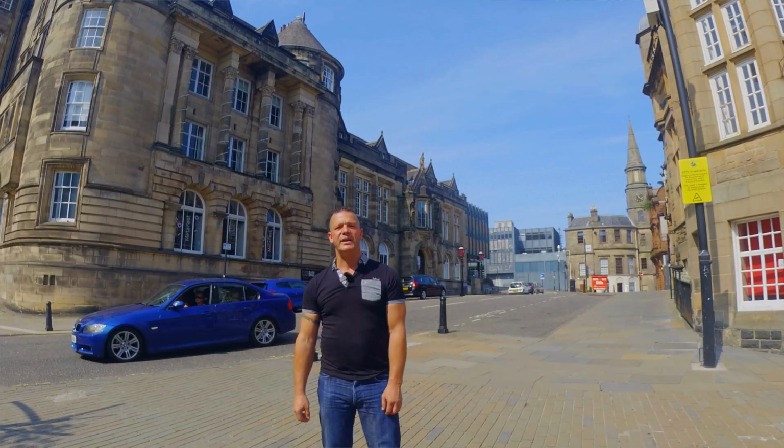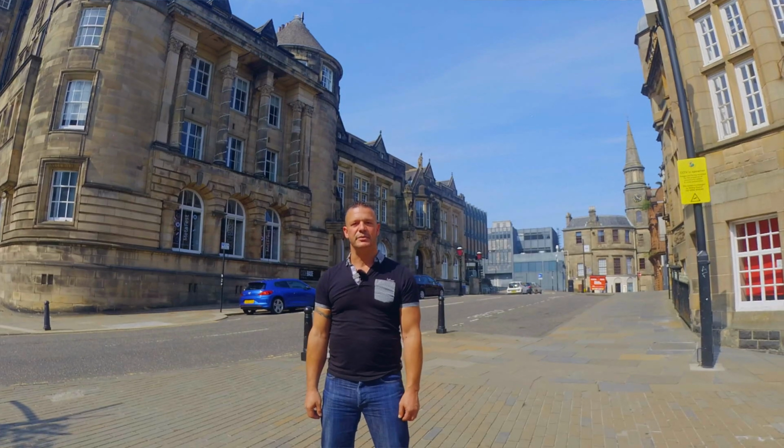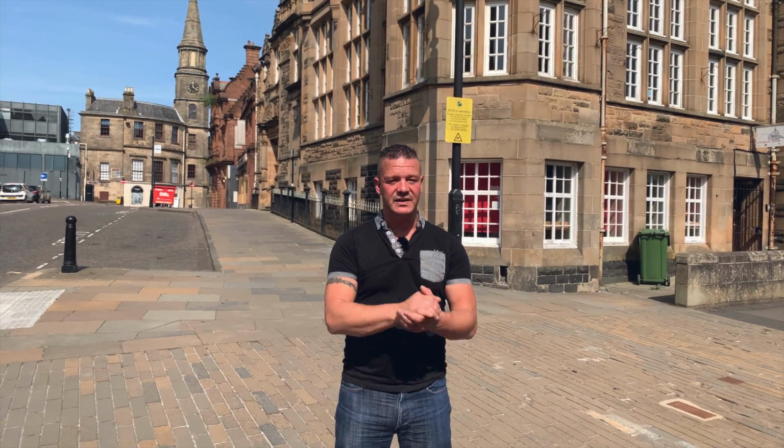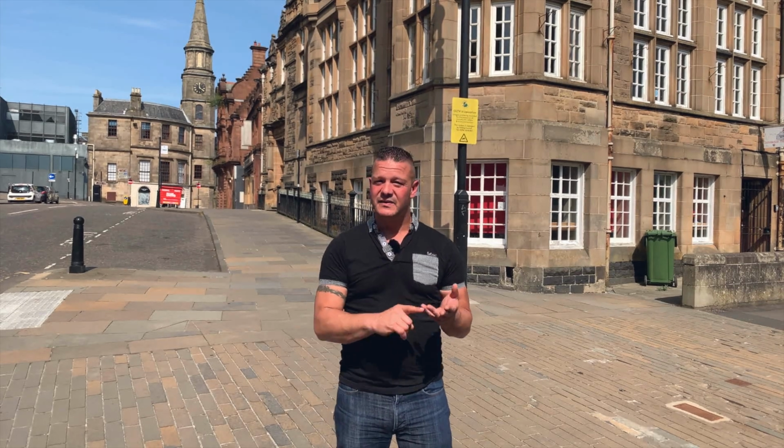So why is HMO a perfect strategy to invest in Scotland? There is a high demand, whether it's for the student or professional market. Every major city or town in Scotland has a lot of universities and a lot of activities going on, such as Edinburgh, Glasgow, Aberdeen, St Andrews, and the list goes on.